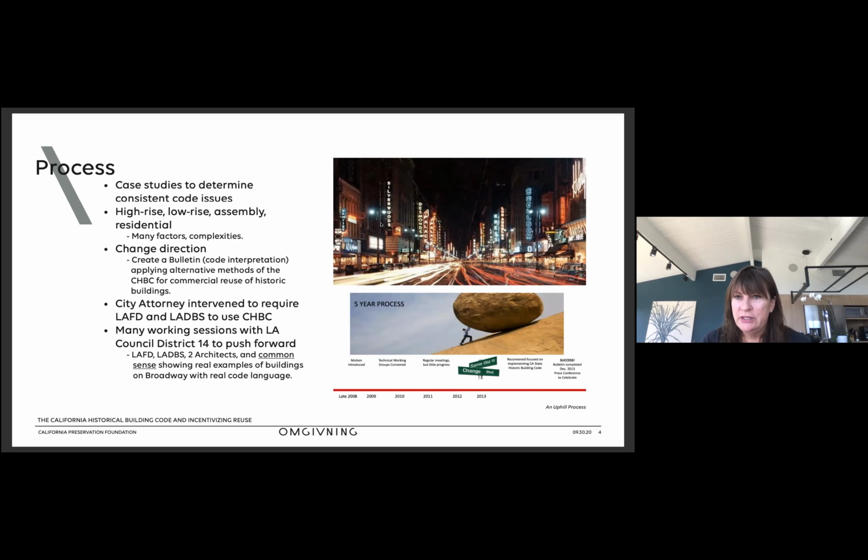So there was a master plan for streetscape. There was a district design guide overlay. There was a streetcar. There was a facade lighting program. There was a sign district to bring back historic signs. And then the thing I'm going to talk about here is the commercial reuse guidelines. So it was how can we really bring back the use to these 2 million square feet above.